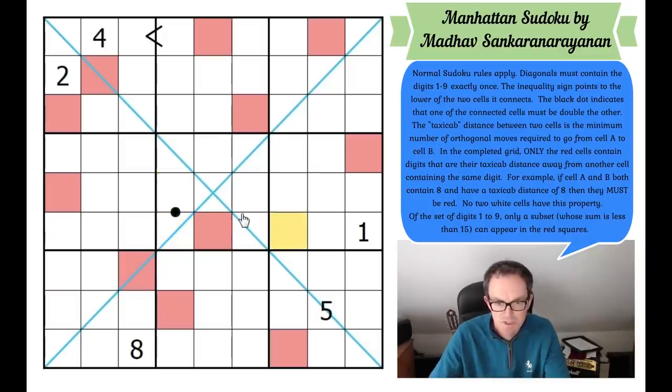So we've got this concept of a taxicab distance. So let me just try and see if I understand that correctly. So this square, that can't be a 5, is what I think that's saying. Now, why do I say that? Well, it's because this 5, if I understand the rules, what's the minimum number of orthogonal moves I can move from this square to this square in? Well, it's 1, 2, 3, 4, 5. But as these two would therefore be connected by a taxicab distance, they should both be red, and they aren't. So this one cannot be a 5. That's how I think this works.